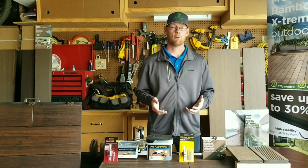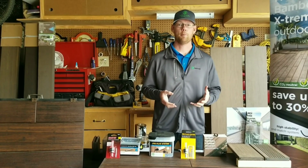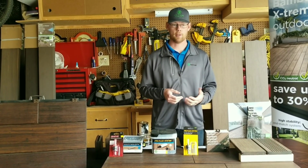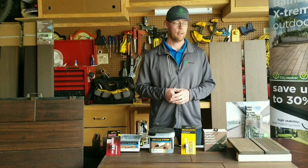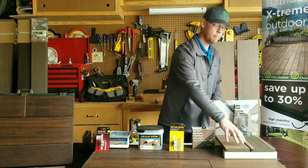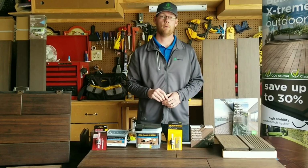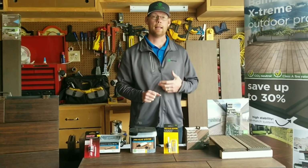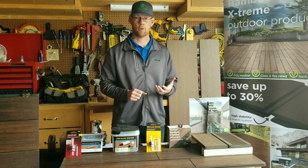Okay, so now we're going to talk about why is Moso Bamboo unfinished? Why did you get away from having that finished board that you used to distribute? So I do want to talk about it. So as you can see, just like this over here, the Moso Bamboo that's in the marketplace right now is now unfinished.